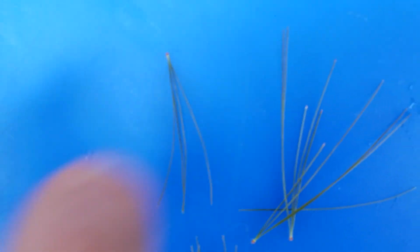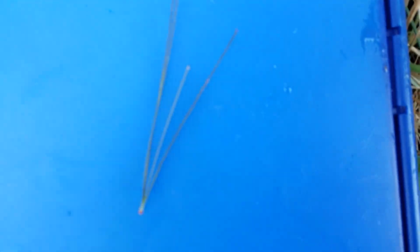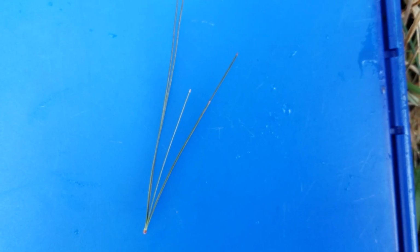So if we look here closely, we'll see that there's 1, 2, 3, 4, 5 needles in each bundle. Is that true? Yeah, there we go. This one a little bit easier to see for me. 1, 2, 3, 4, 5. There's 2 here, 1 in the middle, and 2 here connected as well.